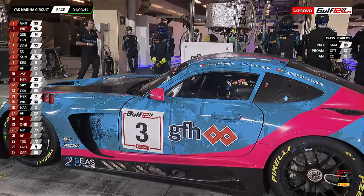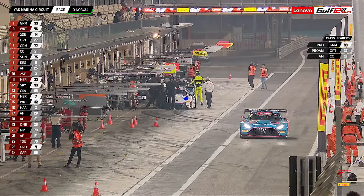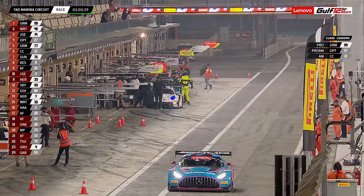So new set of slicks going on for Dries Van Thor. Remember what's at stake here. A BMW overall victory here in the Lenovo Gulf 12 hours. They have never won the event overall. They are one of two manufacturers to not have done it, and they're the most likely chance that they could do it. Although, this pit stop is going to take some time.